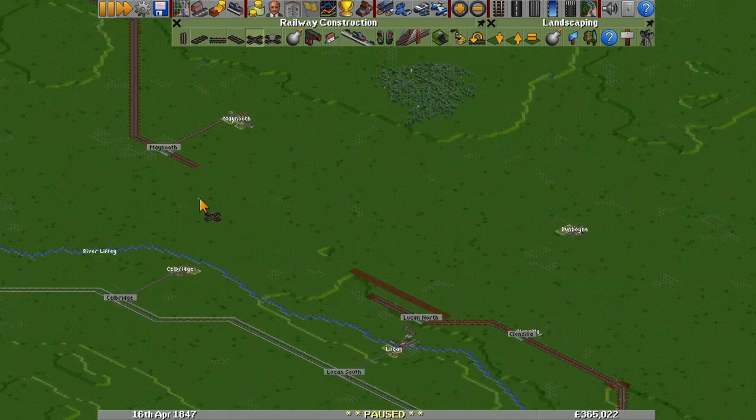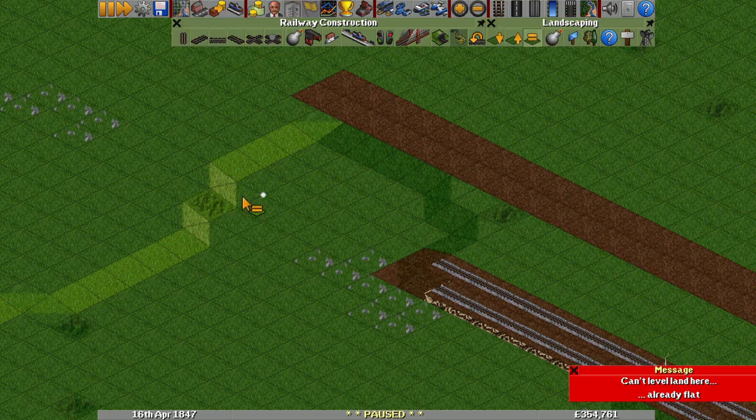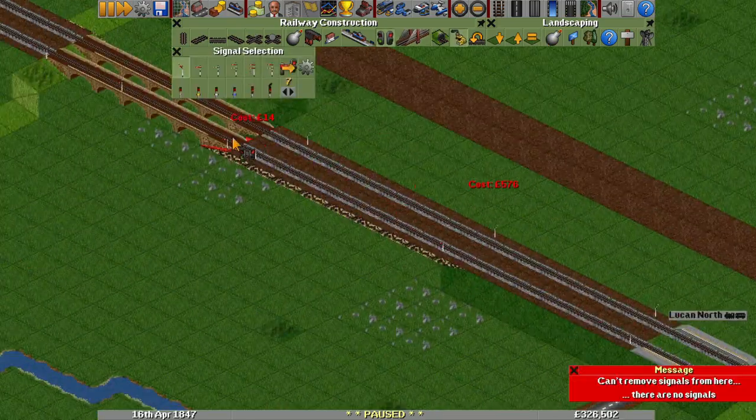But I put Maynooth in the wrong place, so I just learned to live with it. It's hard to position towns when the land is completely flat.